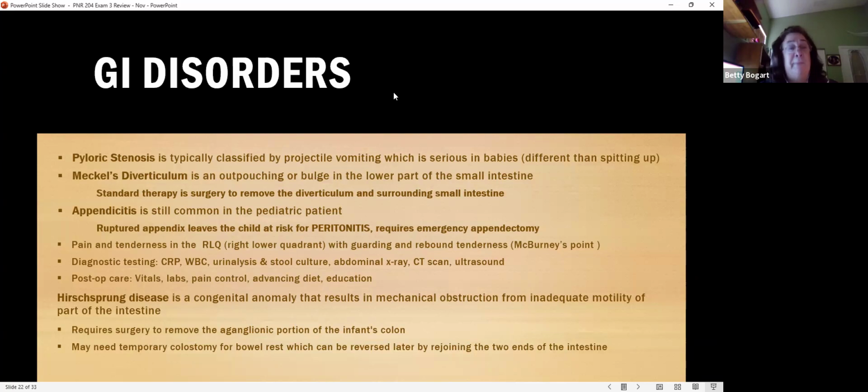Meckel's diverticulum, it's a little piece or tab that sort of bulges or outpouches in the lower part of the small intestines. We actually would see bleeding with that. Bright red blood in the stool, actually.